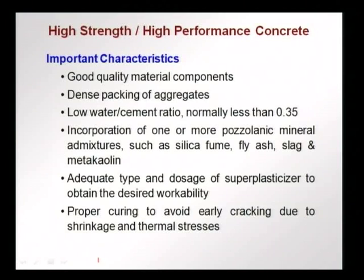Remember here now, the aggregates in high strength concrete can break. In normal or conventional concretes, we have cracks going along the interfaces between the aggregates and the cement paste. The aggregates themselves do not break. Here aggregates can rupture, and therefore we need to have good quality strong aggregates.